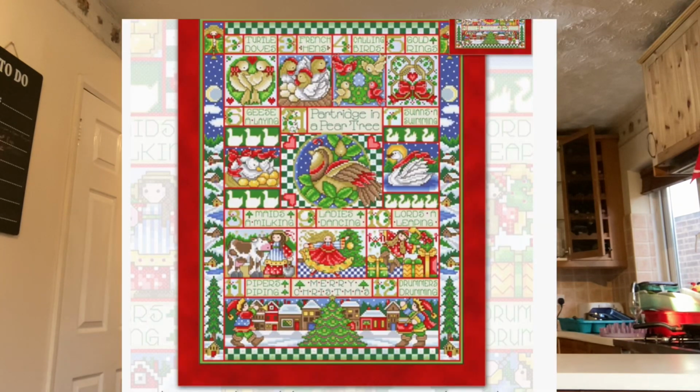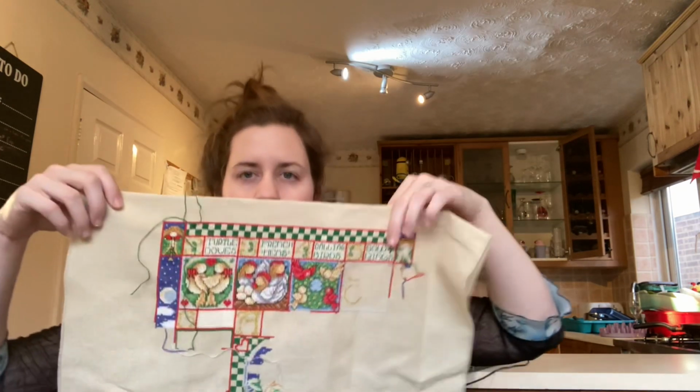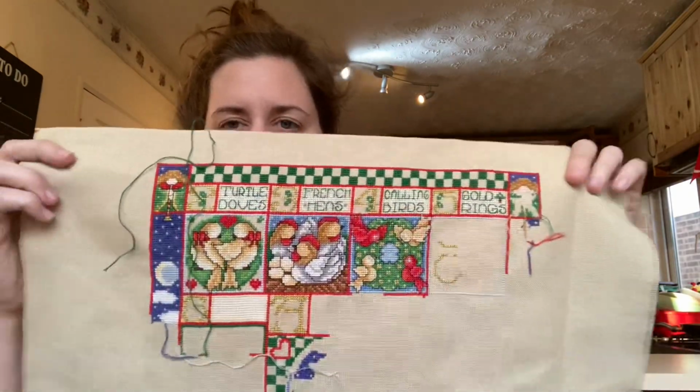The next one is one of my favourites. This is Partridge in a Pear Tree by Joan Elliott. I'll insert a picture for you of the full thing, whilst I swig my delicious hot Ribena. And here is where I'm at.